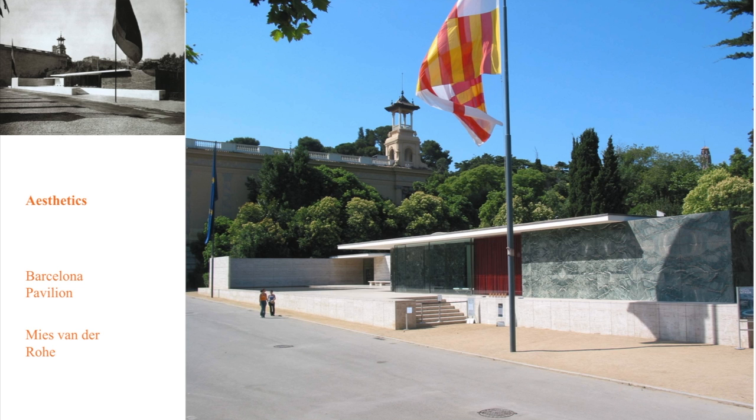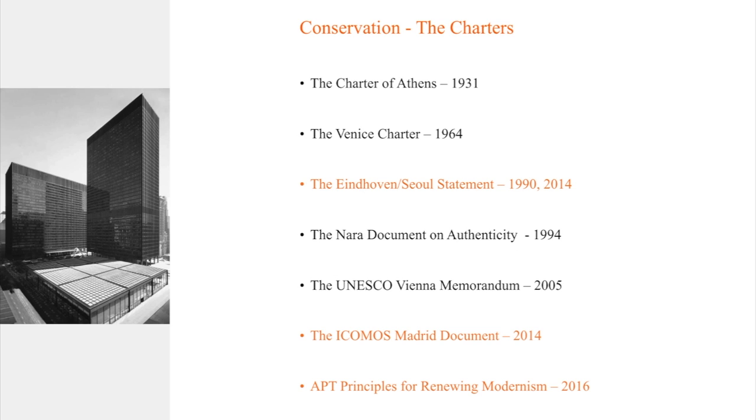So we'll back up for a second and remember what I've been talking about is orthodox preservation practice and what has defined that, how it has evolved over the years. Here's a listing of some of the major charters. This is by no means comprehensive, but it hits the major things, and it doesn't even mention the Secretary of the Interior standards, which begin to be developed in the 1960s and really get codified in the 70s.